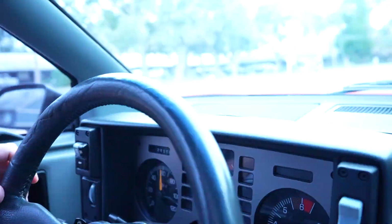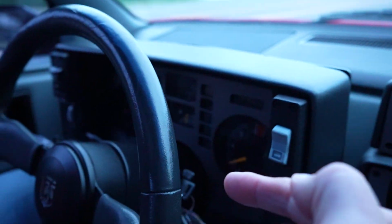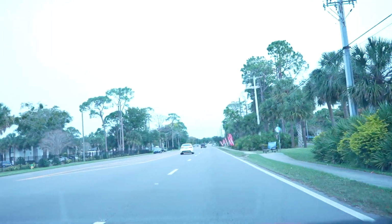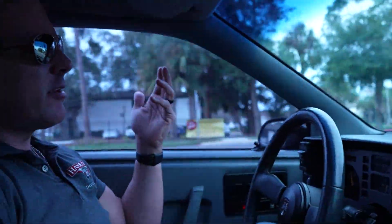Look, so here we're at 60 miles an hour. No hands on the wheel. The wheel's not shaking. The front end of the car's not shaking. The car is nice and aligned. Has a real nice smooth ride. It's real quiet in the interior.